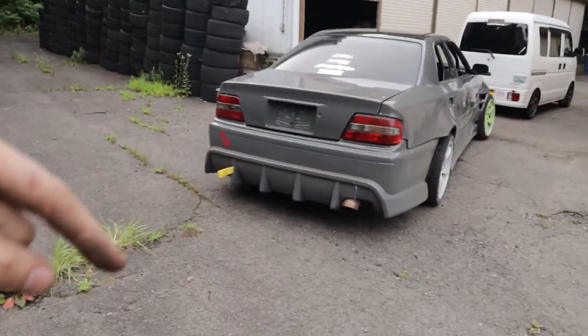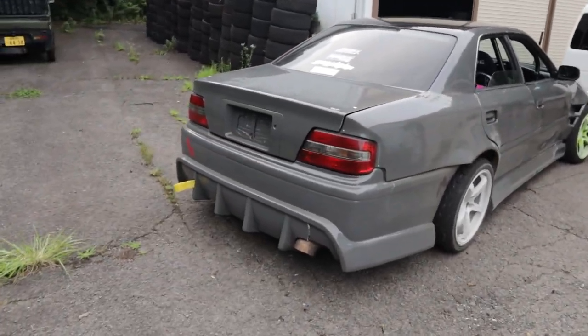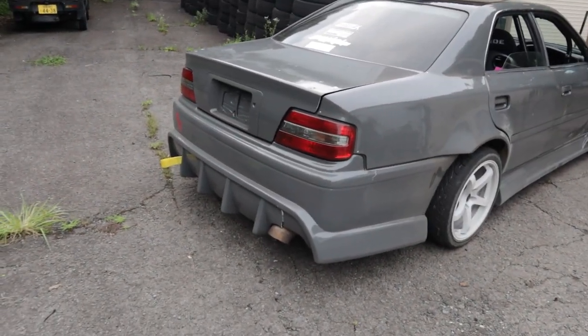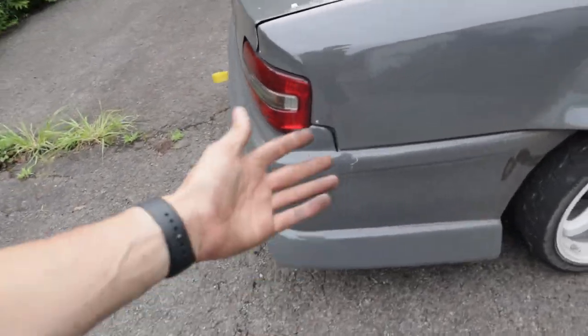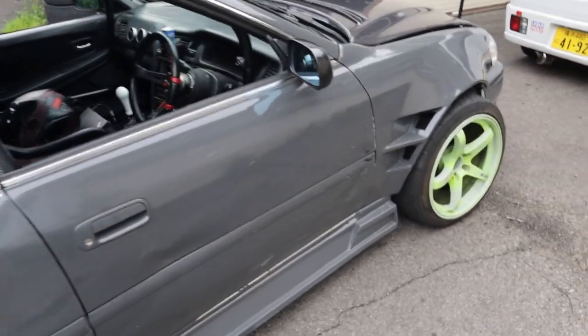Put your bets in the comment section right now. Is this bumper still gonna be in one piece by the end of Matsuri? I have a feeling maybe not, but we'll find out. We'll see how long. Luckily, these bumpers are kind of cheap, so hopefully we can make it last.